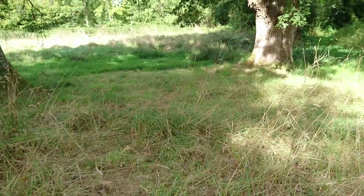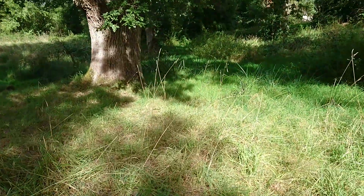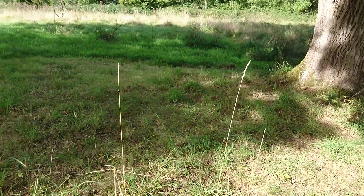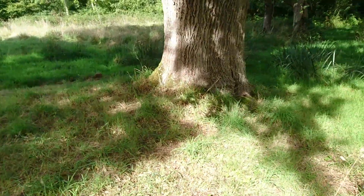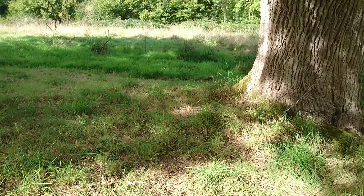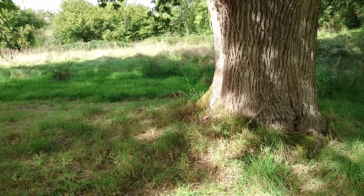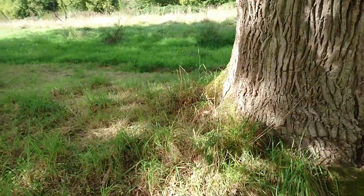But I always revisit my little spot every day just to check that there hasn't been any activity during the night, because they just pop up from nowhere. It's been wet for a few days. It was a little bit drizzly yesterday, in between a bit of blue sky as well, and so I check this little spot every day.